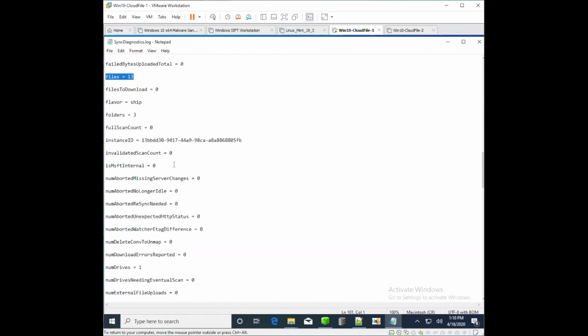Okay, so we can get some basic information, the instance ID of their OneDrive account, a couple pieces here, but not as good as if we had the detailed version of this, unfortunately. Okay, so let me go down. There's a couple questions to answer in this file, like number of files, folders, stuff like that. So you can answer that there.